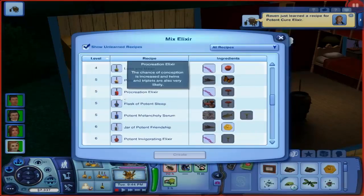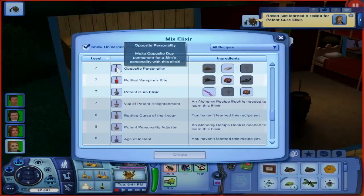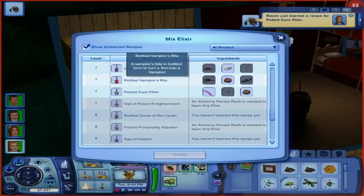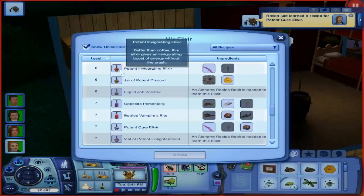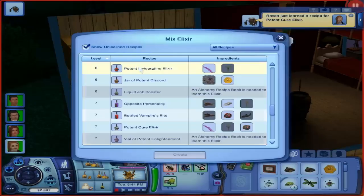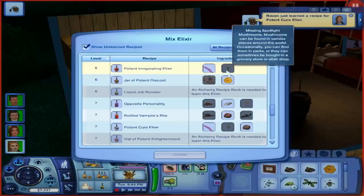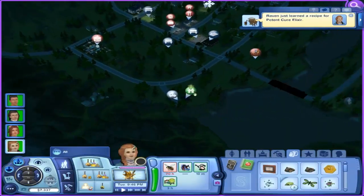Let's see. What can we make? Something new, I guess. Opposite personality makes opposite day permanent for a sim. Personality. Ooh, this is what we need. This potion or elixir makes somebody's energy go up.